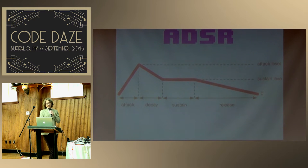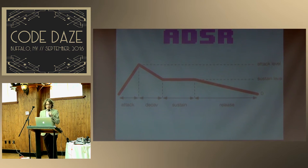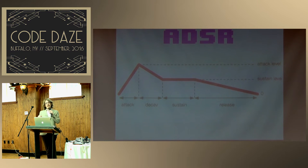So attack is the amount of time it takes to go from zero to the highest possible sound level that you've set your volume for. And then decay is the time it takes to go from the highest possible volume to the sustained volume. And sustain isn't a time, it's actually the volume of that envelope. And then release is the amount of time it takes, once you've taken your finger off the key, for the sound to die away and stop.